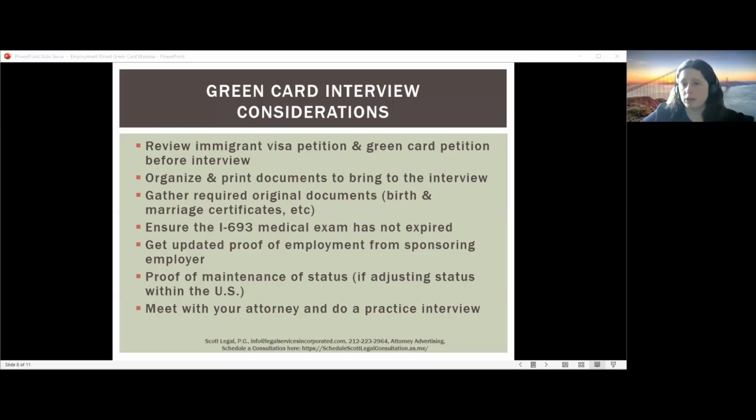You want to ensure your medical exam has not expired. They've changed this and made it more permissive, but you do have to have a medical exam, and especially if you're doing consular processing, there's very specific panel physicians you have to go through, and each consulate and country will have their own procedure for that and their timeline for that. So you do want to make sure that you're doing that properly. And then if you're filing with USCIS, making sure that you've done your medical exam within a recent enough time frame that they'll accept it.